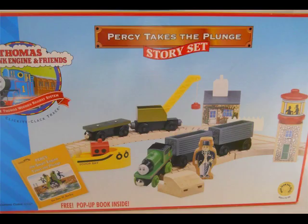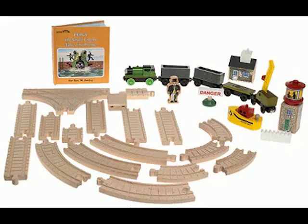Number 4. The Percy Takes the Plunge story set. When it comes to sets based on a classic episode, this would have to be my most favorite one for a number of reasons I'm about to explain. First of all, I love the additional Thomas Comes to Breakfast accessory pack that came with the breakaway buffers, even though the original Percy Takes the Plunge episode didn't have the station master's house.